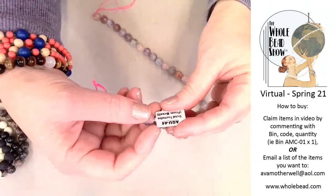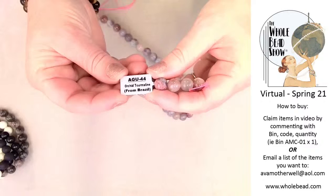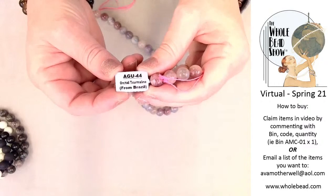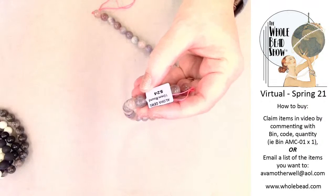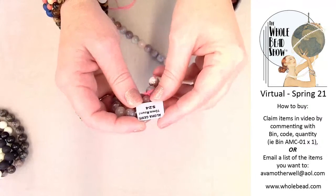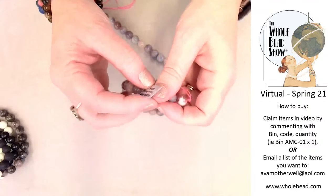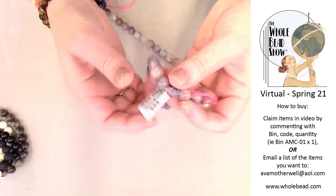So this one is AGU 44, and it is Orchid Tourmaline from Brazil. I believe that's all. I think I showed you all the 3 and 4mm I have for today, George. This is 10mm round, and it's $24 a strand.